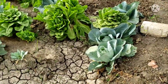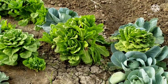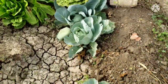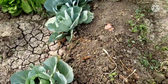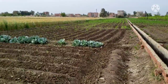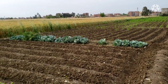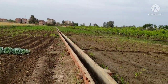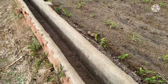Put in perspective, you can see the difference in the colors. The lettuce is a brighter spring green, while the cabbage is a bit darker, like an emerald green. So this is what we got here, and you can see all this land, and we got more cabbages growing. So yeah, just focusing for you guys. And of course you got the water line, or you call it the canal.